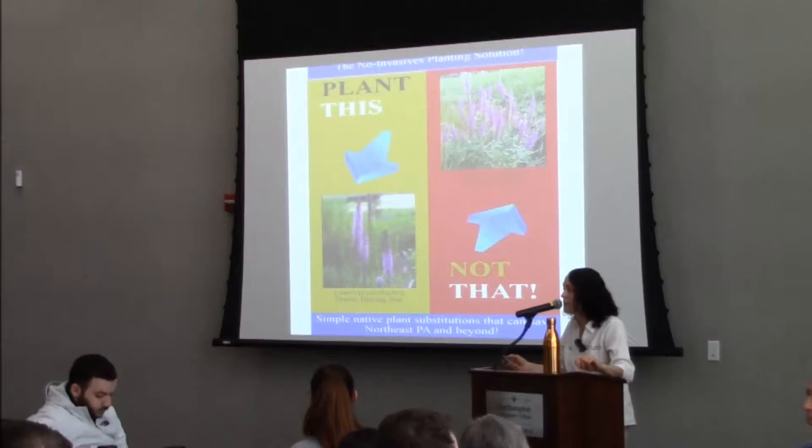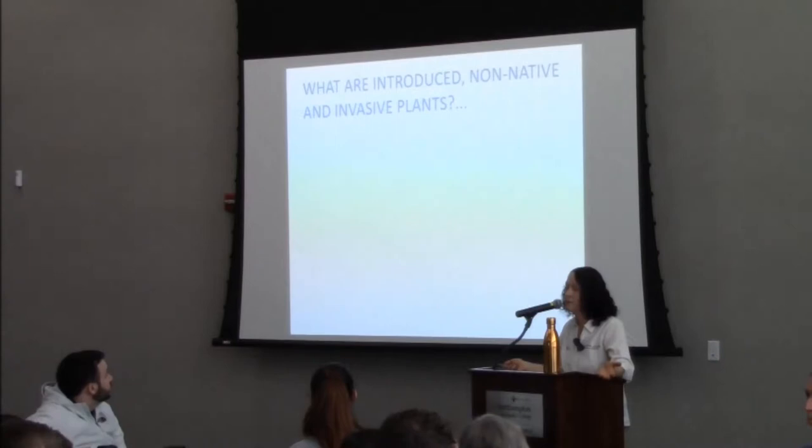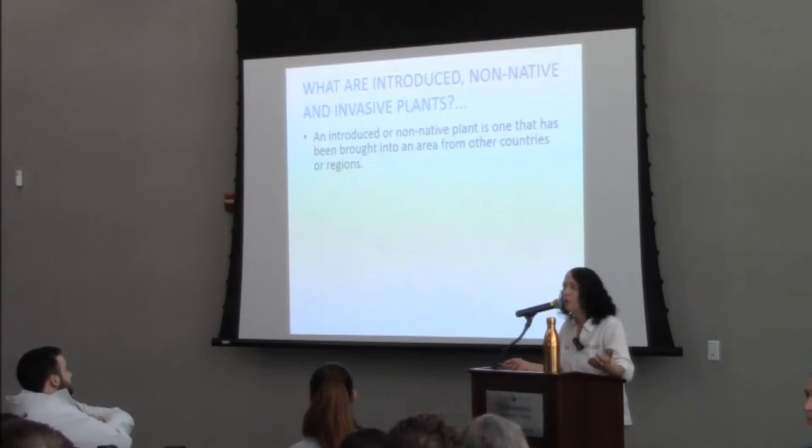So what are introduced non-native and invasive plants? Many of you may know the answer to this, but basically an introduced or non-native plant is one that has been brought into our area or region from another country or another region.